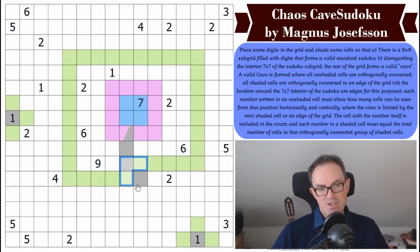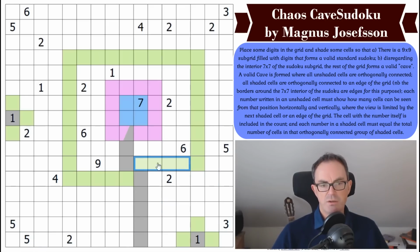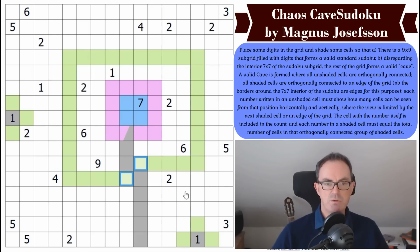Because I was just thinking about this. This checkerboard here... If we sort of play this out, this cell has to get to an edge. But because we needed to connect the greens around the whole Sudoku grid, the only way this gets to an edge is if it goes to an edge of the actual grid. Because it can't cut through this orthogonal connection which is necessary between these 2 green cells.